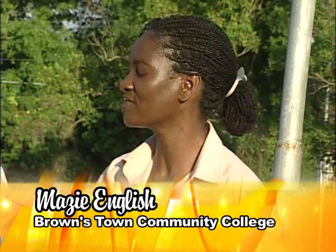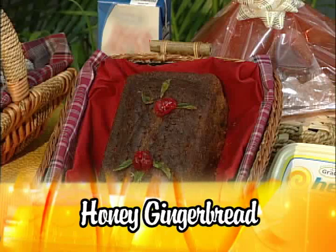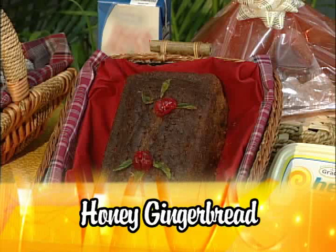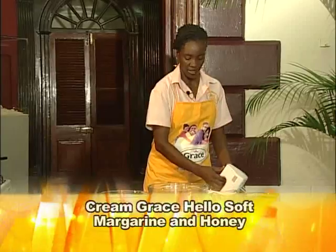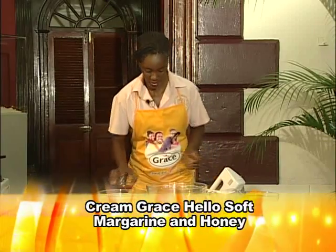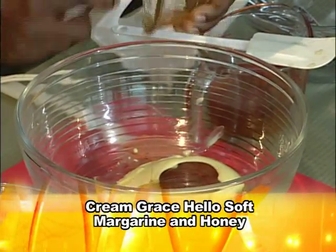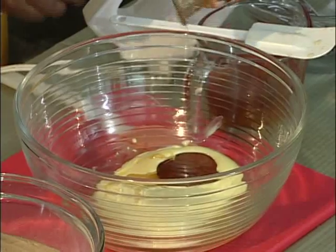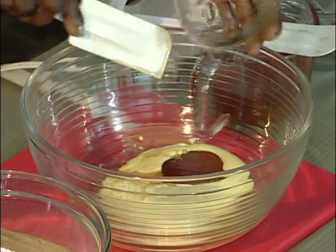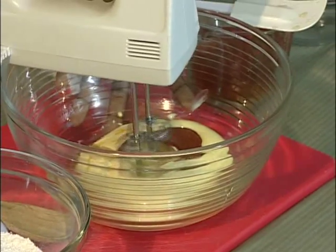I am a lecturer in the Tourism and Hospitality Department, along with Carlene, being an excellent team member. And today I will be demonstrating the making of gingerbread. An old favorite. In here I have my butter, and to this I will be adding the honey, and I must ensure that I get out all of my honey from my container, because we must use the accurate measurement, and moreover honey is very expensive, so we cannot afford to waste it. I am now going to cream my butter and honey together.